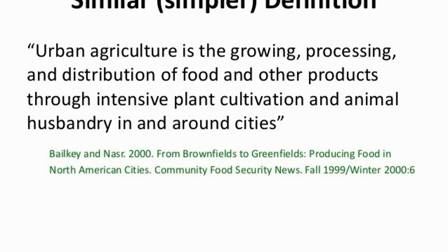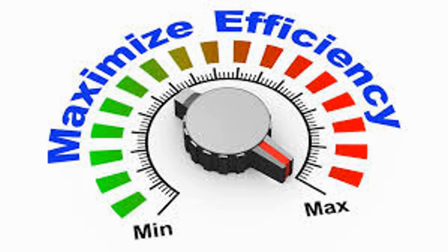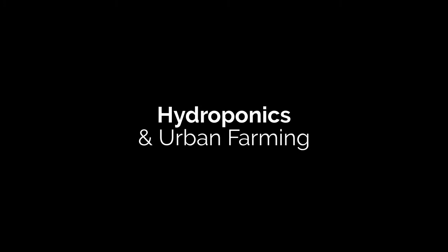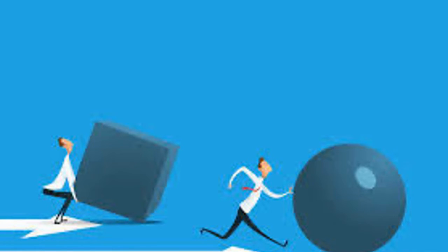Urban farming is the practice of cultivating and giving out food in many urban areas. This is more efficient because it can turn places into beautiful gardens. Overall, hydroponics and urban farming are both more efficient ways to grow crops in modern society.